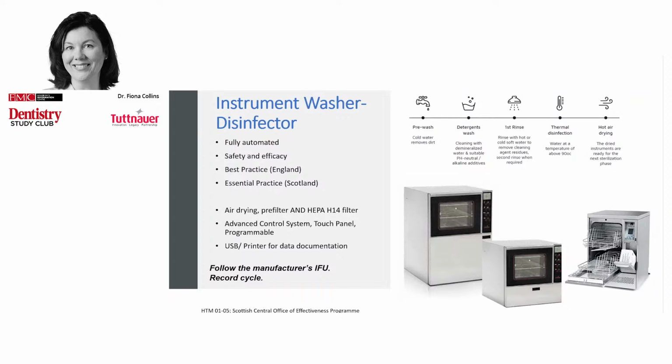The thermal disinfection is advantageous because a high temperature is used that while it will not sterilize the load, it will reduce the microbial load. And in this case, it's a temperature above 90 degrees Celsius. The hot air drying is another advantage of instrument washer disinfectors. Basically, the instruments come out of the device dry, ready for the next process, whereas in contrast, if you've performed ultrasonic or manual cleaning, the instruments still have to be dried.